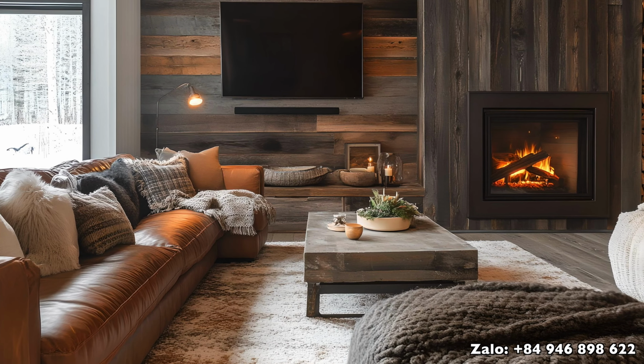Incorporate plenty of natural light by maximizing window space. Consider adding oversized windows or sliding glass doors that lead to your backyard oasis, enhancing the connection between indoor and outdoor spaces.